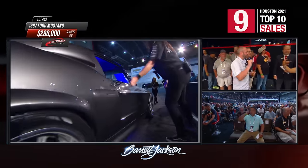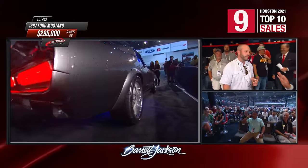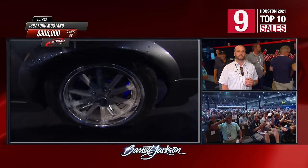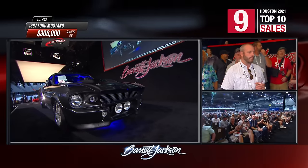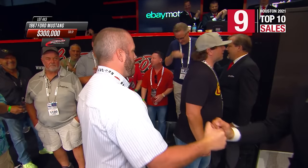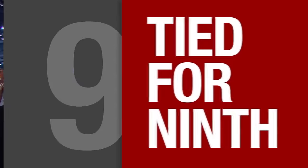$280,000 for a replica, an authorized replica of a famous movie car. But remember what we've seen in the Corvette world, the Resto-Mods, everything being done so nicely. We're closing in, getting really close to $300,000. We got it. $300,000 for a 1967 Ford Mustang Eleanor Tribute.